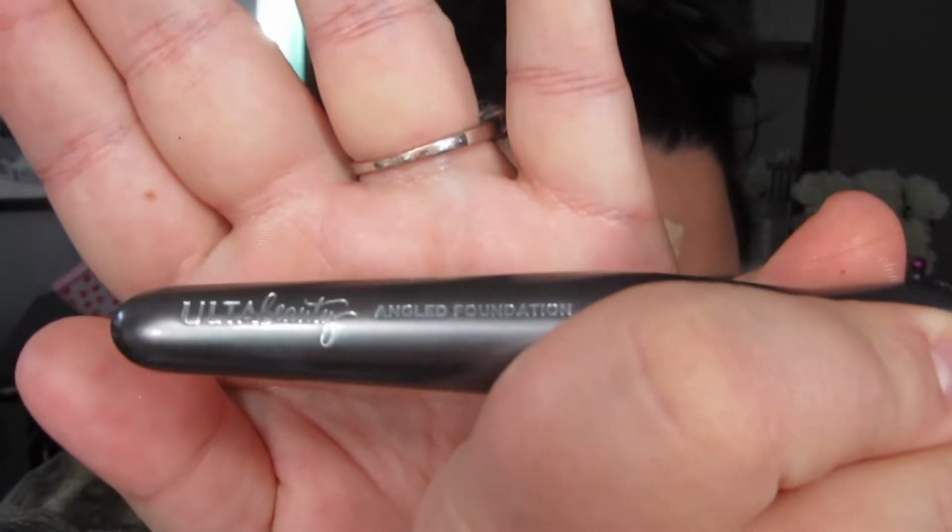And to blend this out, I'm actually going to take this foundation brush, which is from Ulta. This one is the angled foundation brush from Ulta Beauty, and it's one of those brushes that a lot of times I even use it to blend in my foundation if I want to get super precise with it.